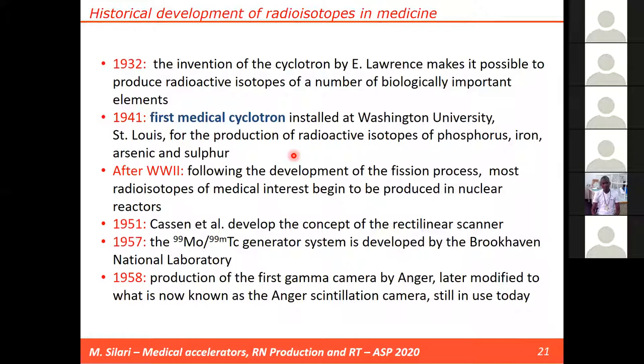In 1932, the cyclotron was invented, which made it possible to start producing radionuclides. The first medical cyclotron was installed at the University of Washington in 1941. It's called a medical cyclotron because it was dedicated to the production of radioactive isotopes for medical studies. You know that the nuclear reactor was developed by Enrico Fermi during World War II, so the fission process came to be known at that time. After the war, nuclear reactors started to be built, and following the development of the fission process, radionuclides of medical interest began to be produced in nuclear reactors.